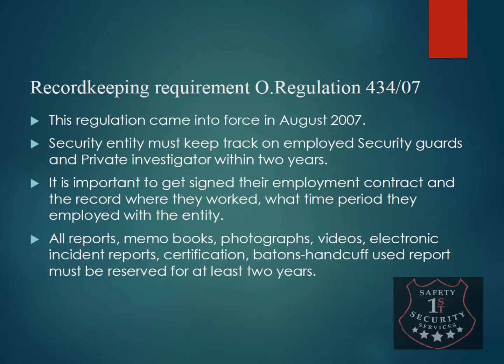O. Regulation 434/07. This regulation came into force in August 2007. A security entity must keep track of employed security guards and private investigators for 2 years. It is important to get their employment contract signed and to record where they worked and what time period they were employed with the entity. All reports, memo books, photographs, videos, electronic incident reports, certifications, and baton and handcuff use reports must be retained for at least 2 years.